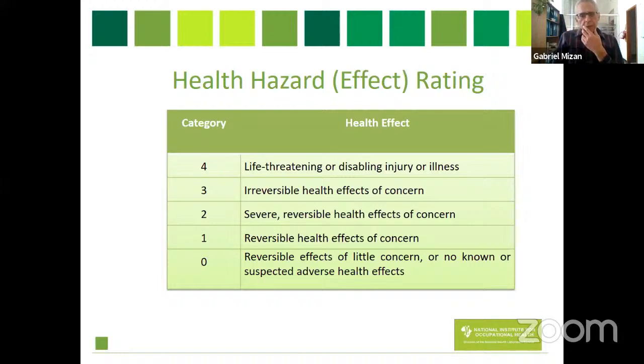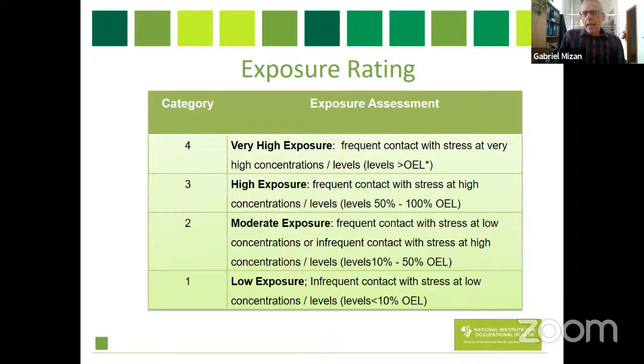And there are different ratings for this, and in the next presentation, we're going to focus more particularly on COVID-19, but just in general, for example, if we're looking at the health effect, there are different ways of rating them, but this is one example. So we can look at, say, the highest scoring is for something that is life-threatening or causes disabling injury or illness. And then at the bottom of that rating would be something which is negligible, which causes a reversible effect of little concern, and so on.